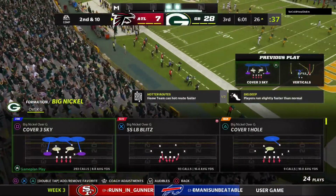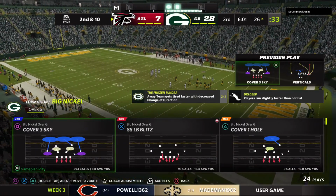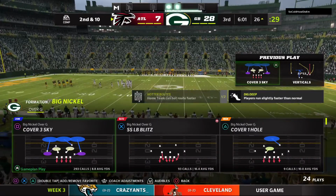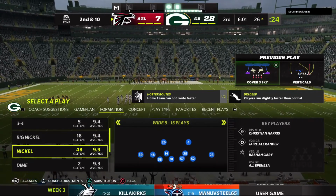You get the sense that they're saying we're not playing up to what we're capable of, and we're deep enough into the game that the early jitters are long gone, that they should now have some sense of continuity and be able to make some of these plays that they have not been doing so far.